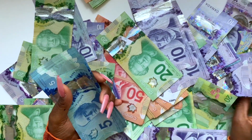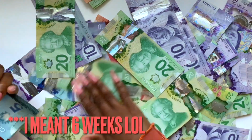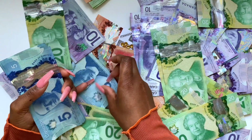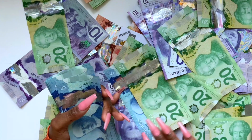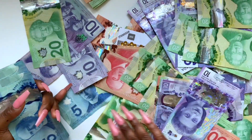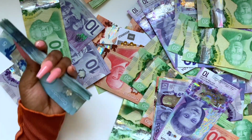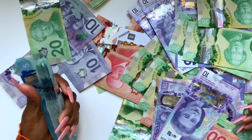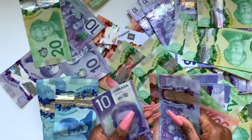3 months. Okay, 3 months. And in the span of 6 months, I saved a little bit over 2,000. Actually, not a little bit. I saved 2,000. Let's just say 2,300 to be safe, okay? Because I don't remember the exact number. So give me a guess down below. Pause this video and give me a guess, y'all. Alright, so I think we're done for the $5 bills for now. Let me go ahead and do the $10 bills.